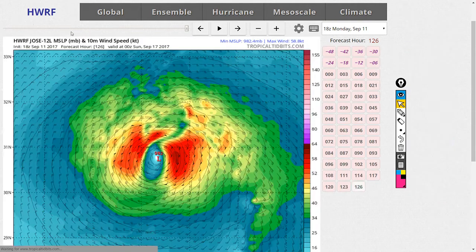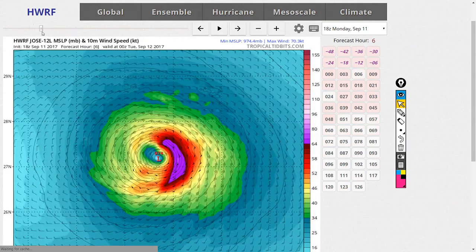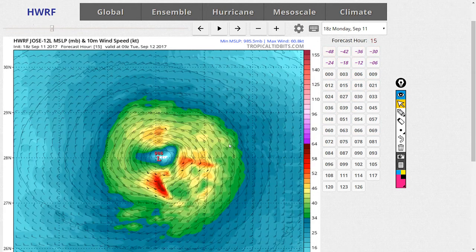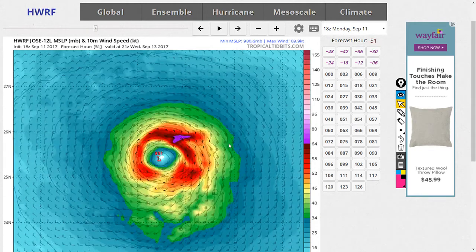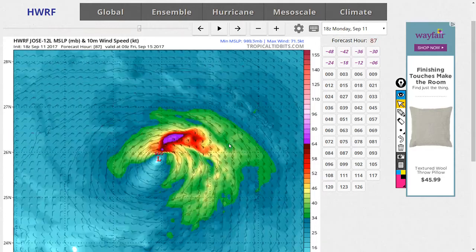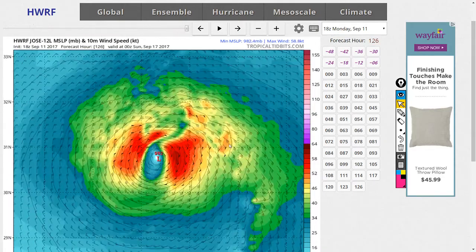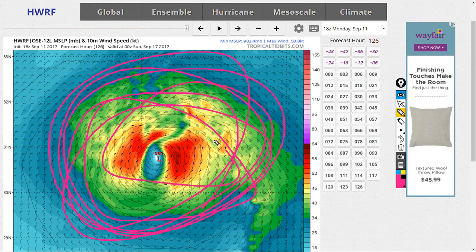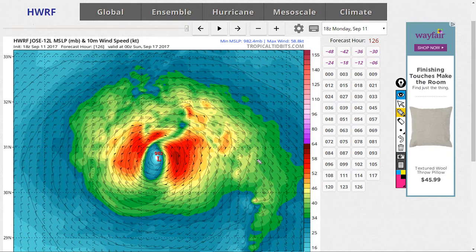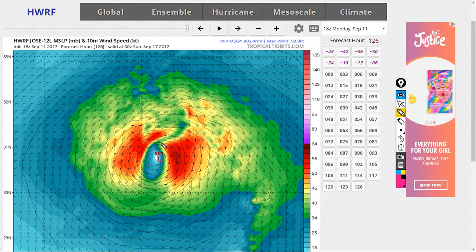Then here's a thing a little bit better at predicting intensity. So here's 6 hours time. This is showing the system weakening down to a tropical storm. And then we're strengthening into a hurricane as it continues to head along towards the Bahamas. And showing it as a tropical storm. So this is an interesting model because it's not showing this thing maintaining that hurricane intensity like we've been largely expecting from Jose. So that's another interesting point.